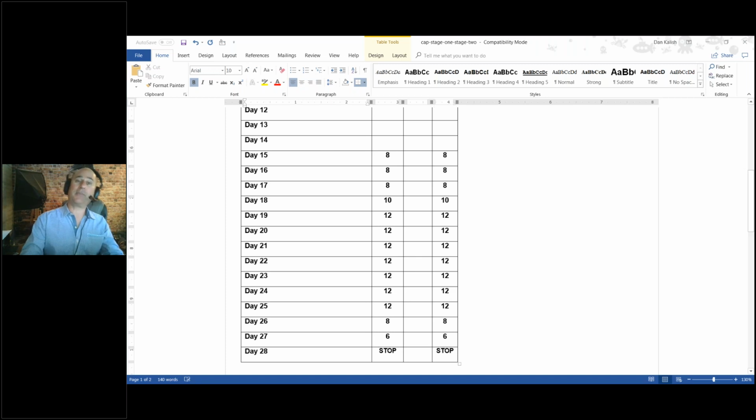Let's say the patient is a mom. She has 3 young kids. And the idea of remembering what to take on different days is just overwhelming. Then you can just say, hey, we want you to start on day 15, take 12 drops twice a day, every day until day 28. So you can just simplify this. You don't have to do the fancy cyclical thing. You can just simplify it down to the same exact dosage.